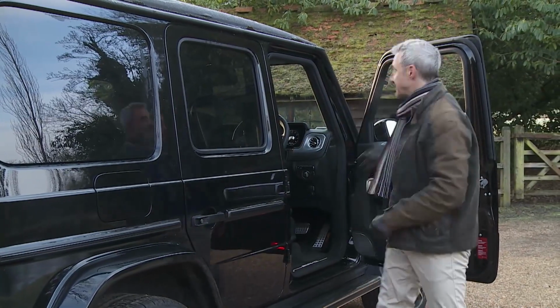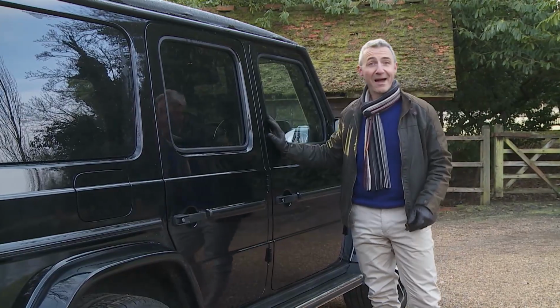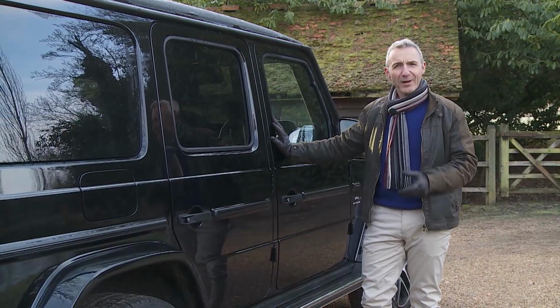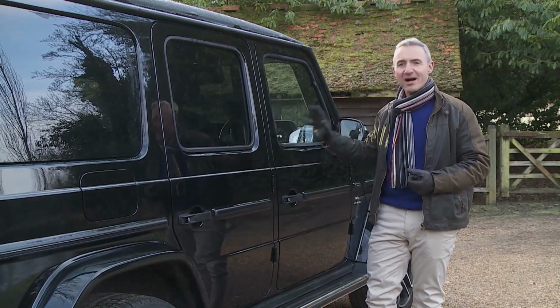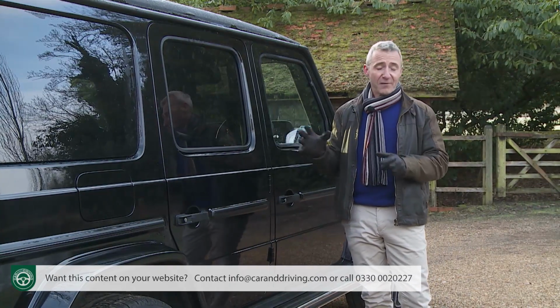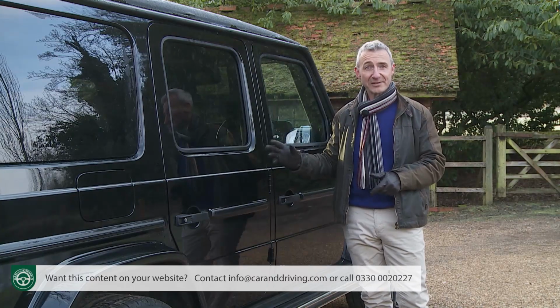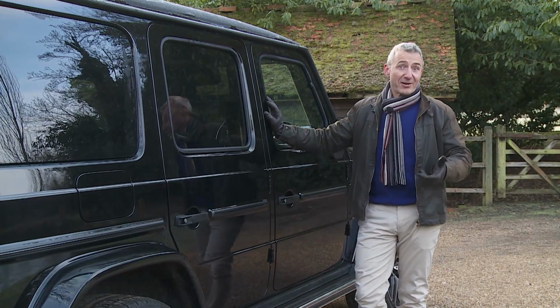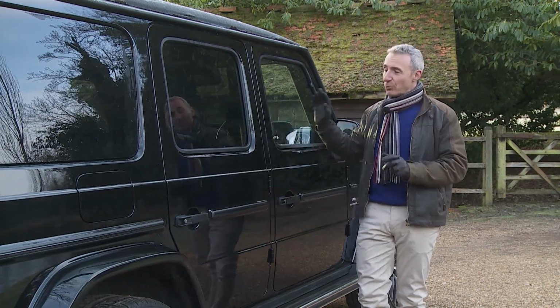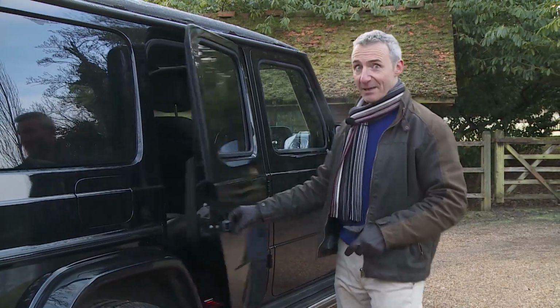Okay, let's move rearwards. You'll notice the need to give the door a good slam. Door shutting is one of the most annoying things about this car. The latches only click shut after a really assertive push, and you'll spend the first few weeks of ownership continually asking passengers to reshut their doors. Now, it would have been nice if that could have been improved, but quite a lot else about the rear seat travelling experience in a G-Wagen has been.